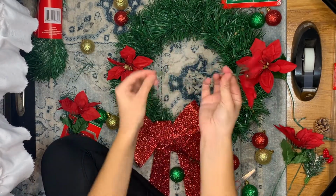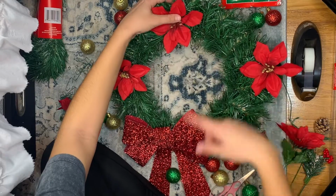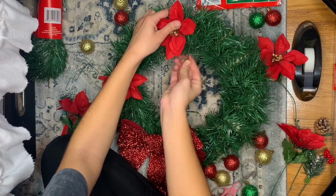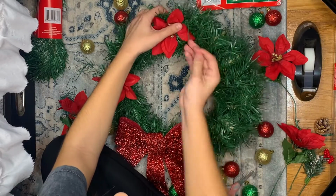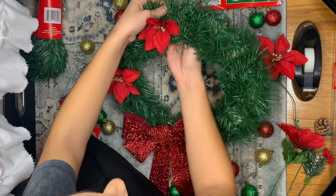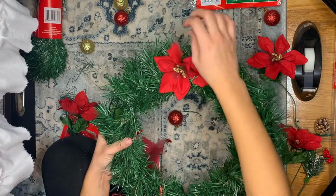What you want to do is take the stem and stick it through the center of the wreath lining, and then you just want to twist, act like it's a twist tie, and wrap it around the wreath, and then you can twist it around one of the barrels as if it's a twist tie, and then it should stay.